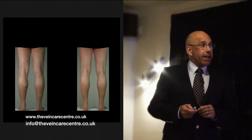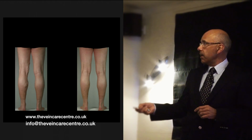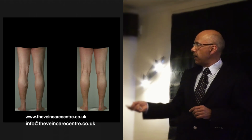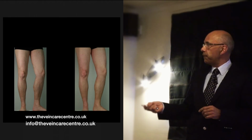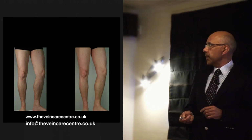Men get varicose veins too, it's not just ladies. This gentleman had quite severe reflux in his thigh, feeding into thigh veins and calf veins. He was treated by radiofrequency ablation. This is a view from the front, these thigh veins and calf veins treated, and 6 weeks later that's the result.